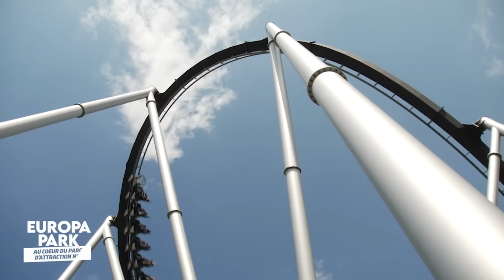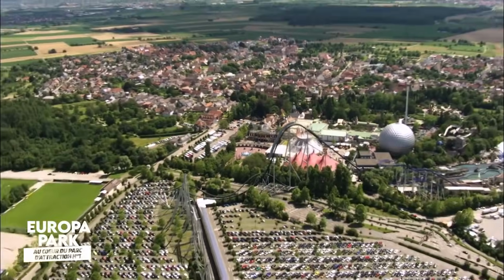Silver Star has a track length of 1,680 meters. It's one of the highest roller coasters in Europe.